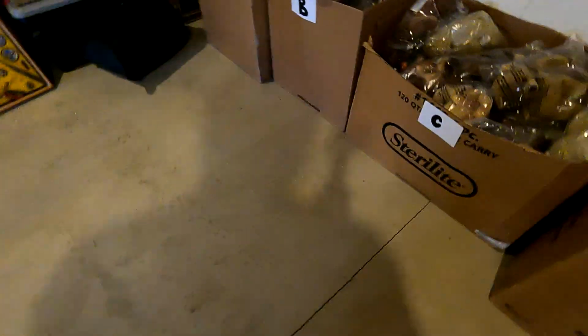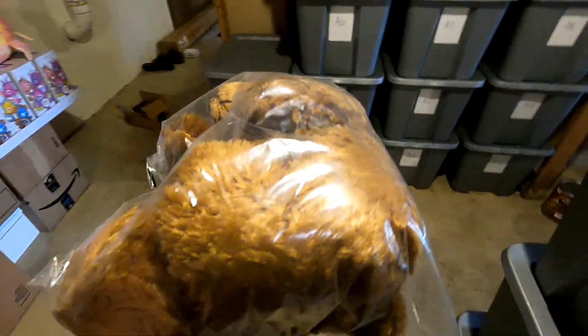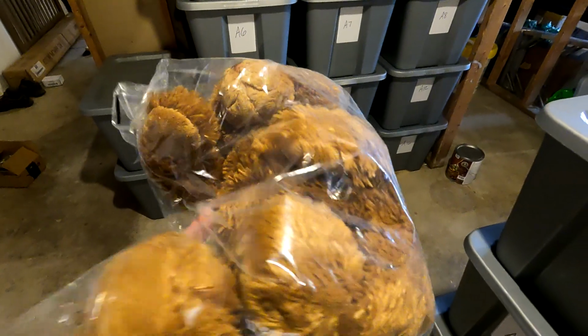The next one is over here in C. Yep, that's the one. So this is an 18-inch Build-A-Bear. It's going out for $8 plus $9 shipping. So, you know, I always really enjoy sales like this.